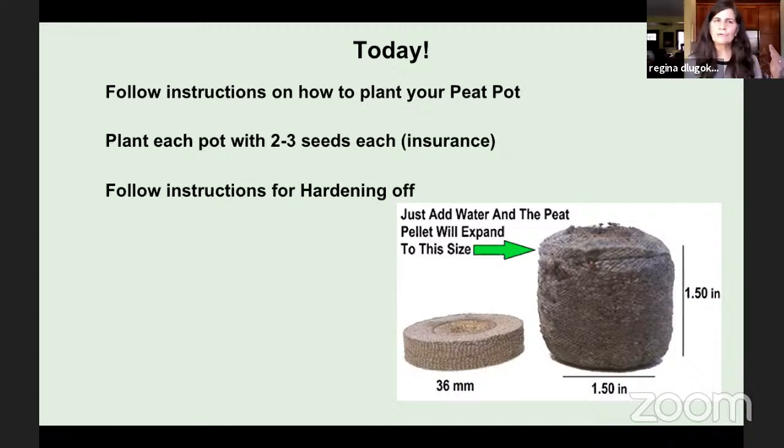And once we get past that drop dead frost date, which I say still is Mother's Day, you could just leave your plants out. And then once they get to the point where they're sizable and they're not going to get run over by anything in the garden, a critter or something, you can plant them in the ground. So when you plant them in the ground, I highly recommend, I mean, it doesn't say this on the instructions.